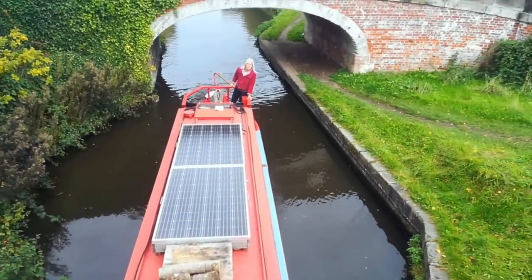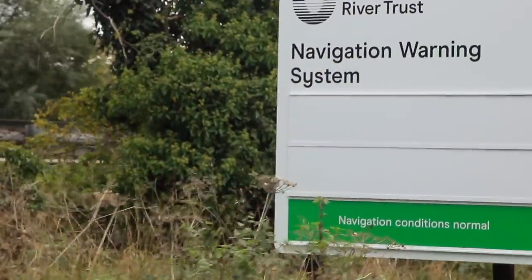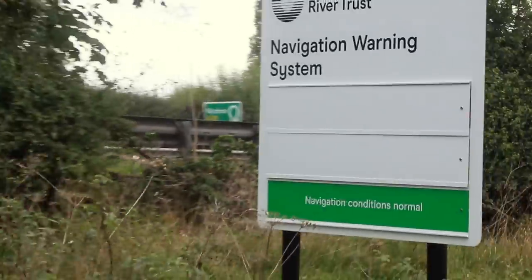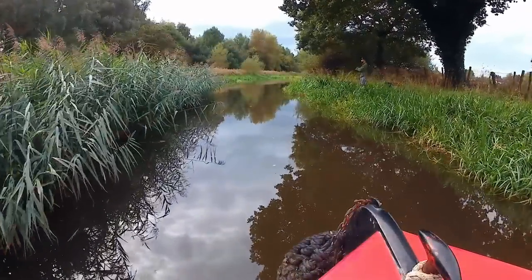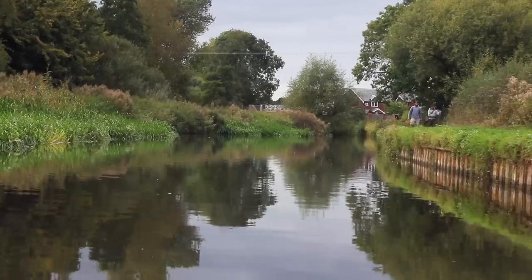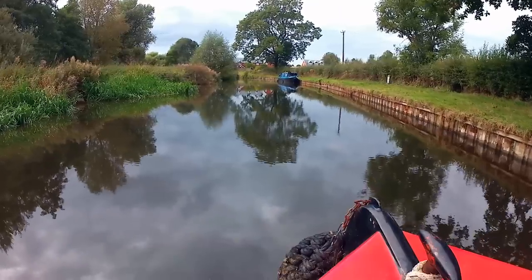Under which nor bridges and into which nor lock, and we re-enter the River Trent. Thankfully, conditions are normal and on green. I've tried twice before to get on this section from the other end, but the river has been in flood on both occasions.